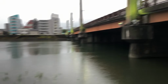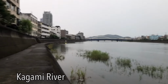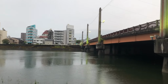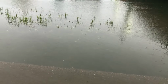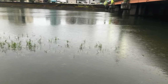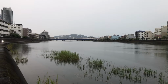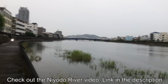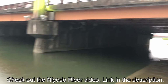This is the Kagami River. It's a huge river right through the city that I just found as I was walking about, getting ready to call it a night. A couple more hours here. There's a lot of rivers in Kochi. This one, it's kind of rainy, I can't see how clean it is or not, but there are some really beautiful ones apparently out more in the countryside, mountainside. Hopefully I'll be able to get out there and see some, although it's supposed to be raining the entire time that I'm out here. I don't know. We'll see.